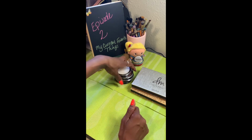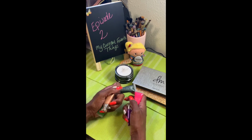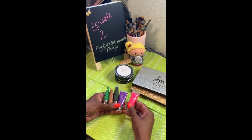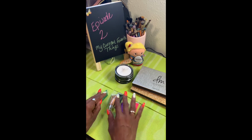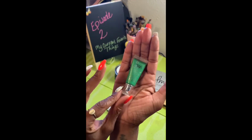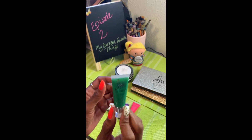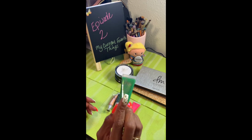Now, since we're talking about multi-use products, these are my collection of Danessa Myricks Color Fix waterproof creams. Now, you can use them a bunch of different ways. They come in different finishes. Like this one, this green one is a metallic. There you go. Can you see it? And that's in the shade Limesicle. This one is one of my favorites to use as an eyeshadow base for shimmery green eyeshadows.